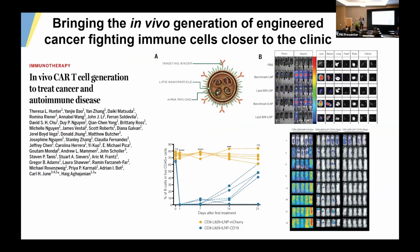And the field's reaching the point where this is an article that was in Science about a month ago, where some of these cancer immunotherapies can be generated in vivo now to remove roadblocks to manufacturing and deployment of these interventions. And hopefully that speaks to some of the access issues that we'll talk about in a little bit.